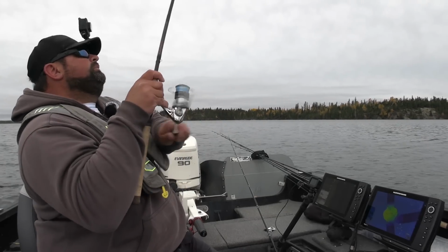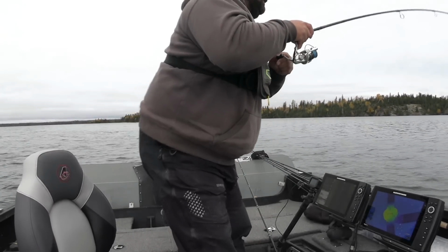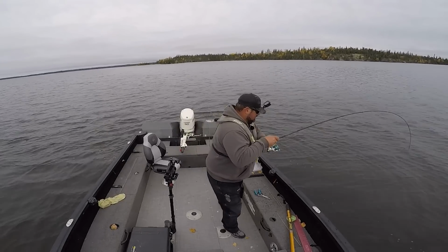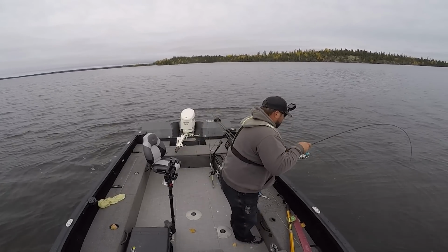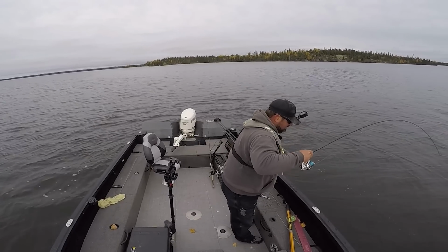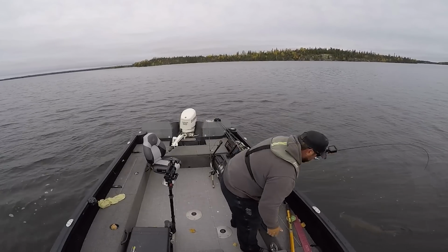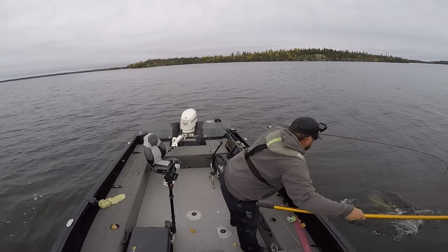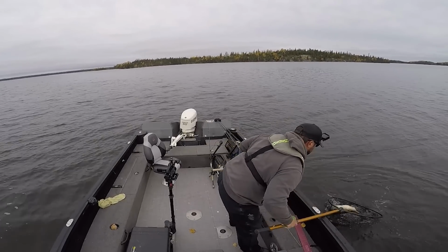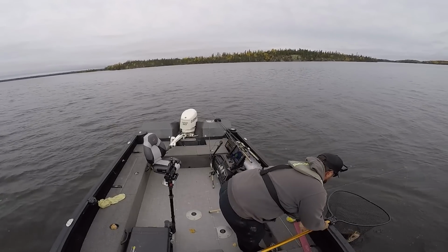Got him, got him. Well, that's awesome. So that's in 32 feet of water. So it could be a laker, could be a walleye, could be a pike, could be anything. But we connected with a big walleye. Well, that was a surprise, but that's a tank. That's a tank walleye. Oh, that's big.